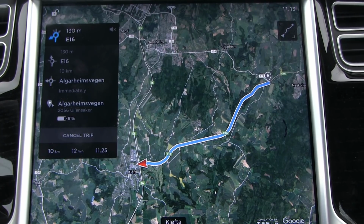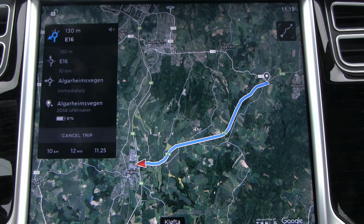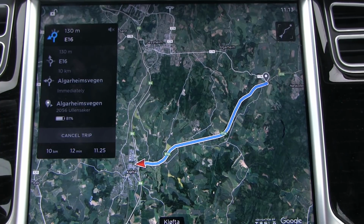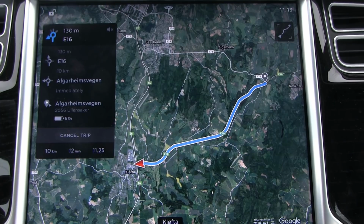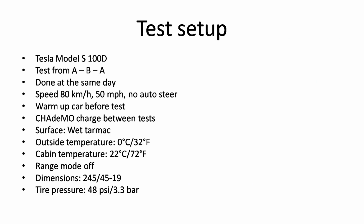So as usual, I start from one point and then I travel to another point. I go from A to B and then back to A again. So that's how you eliminate any elevation advantage, any wind advantage. Yeah, so the route is about 20 kilometers long, 12 miles or so. And the speed I chose was 80 kilometers per hour, 50 miles per hour.